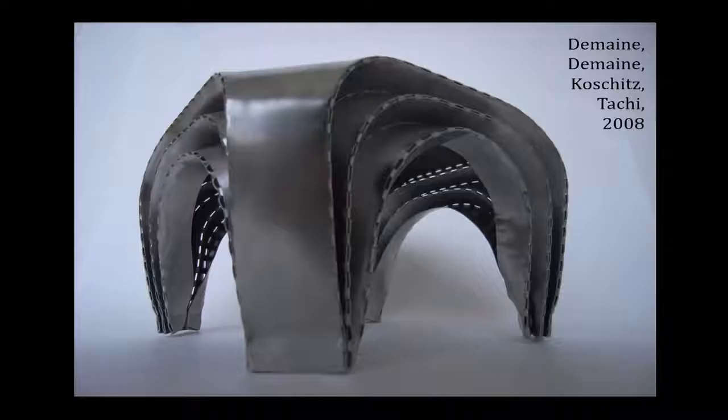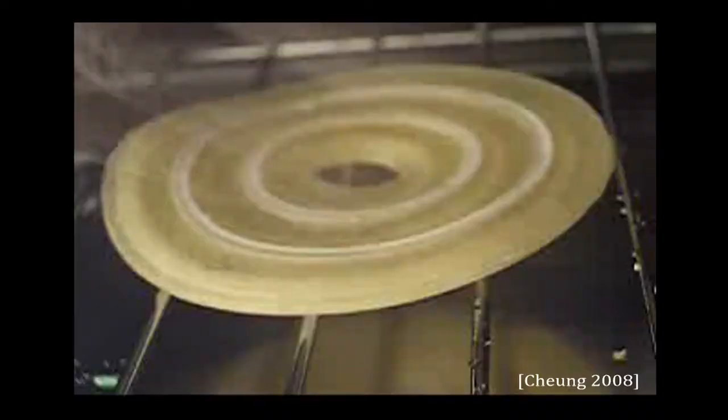Another kind of origami folding is with curved creases. This is a lot more challenging mathematically. We're still figuring out how it works. This is a sheet of steel that Dukes in particular folded with curved creases. Here is Kenny Chung from Center of Bits and Atoms getting it to self-fold.